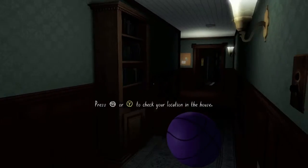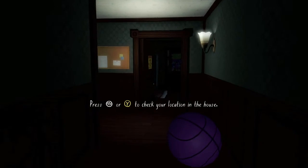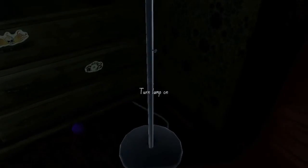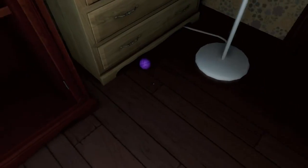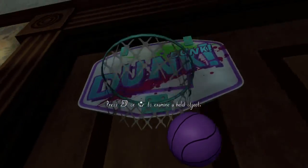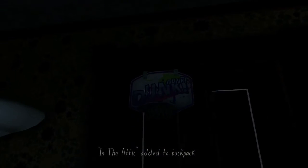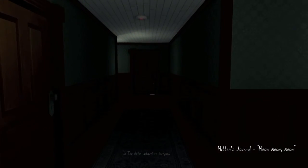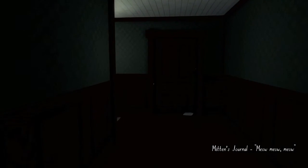So pick up the ball and then head upstairs, and then head towards your bedroom. We need to get the 24th audio log, which is the secret audio log. So put the ball down and then close the door to make shooting the basket easier. The easiest way to do this is to go underneath the basket and just throw it straight up, and that should give you the next audio log. Head out back into the hallway and then head down towards the attic.